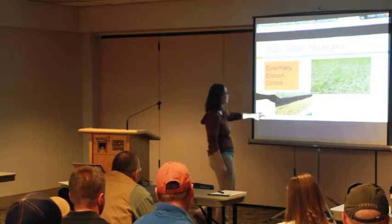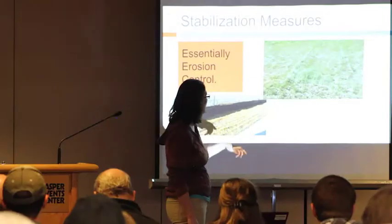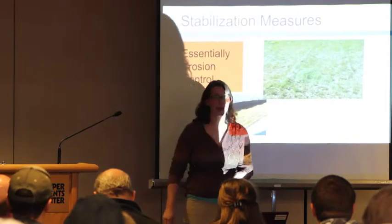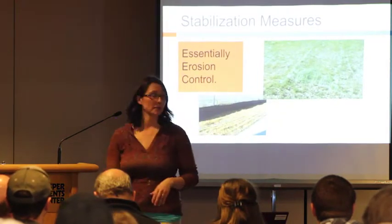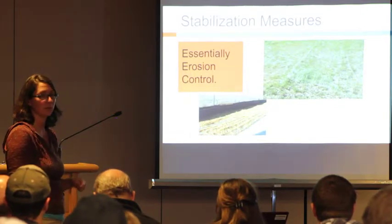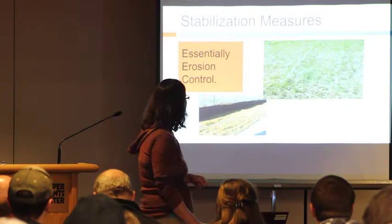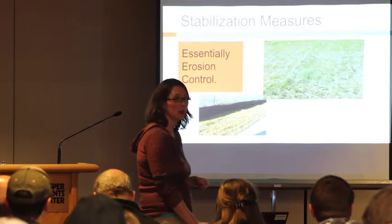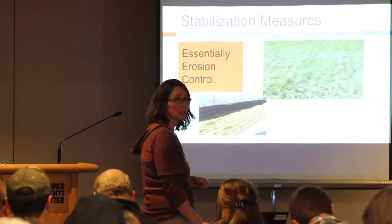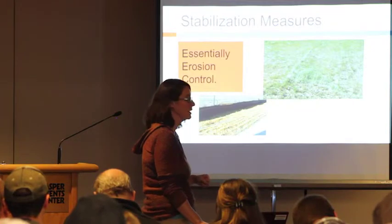And there are lots of ways to stabilize temporarily. You can crimp in straw. You can put down erosion control mats. If it's going to be a really long time before houses get built on that lot, I'd seed it with something quick growing. But if it's going to be inactive longer than 14 days, you need to stabilize that portion, or however much of your site's going to be inactive for that long.